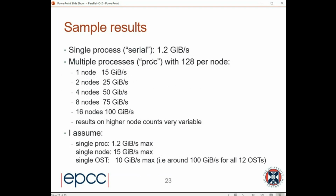If I do 128 per node, I don't get 150 gigabytes per second. I get about 15. So that's clearly saturating the node, and it's not saturating the OSTs. You can see that I can get more bandwidth here. So I would say the whole file system is about 50 gigabytes per second. A single OST is a bit harder to quantify. But if it levels off at about 100 gigabytes per second, there's some cap, around 10 gigabytes per second I think for a single OST, it's actually quite hard to estimate with this benchmark.